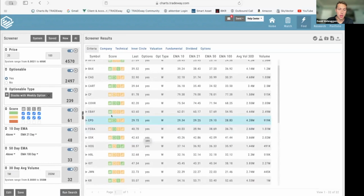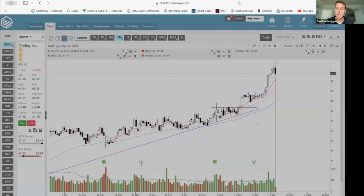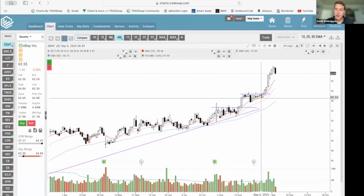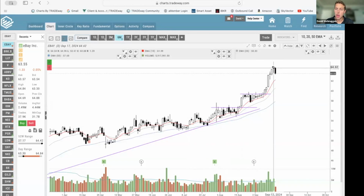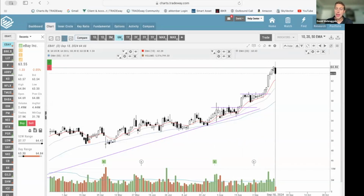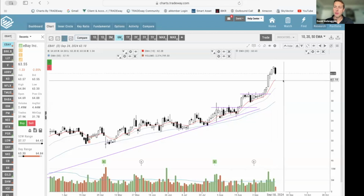Let's look at eBay, for example. If we pull up eBay, wow, yeah, that's a nice little uptrend here. You see the 10 EMA, that held nicely as some support, moved up here, a little bit of a pullback. Oh, look at that, guys. The 10 has been some support for a while, and it moved up above that, and now it's pulling back. If that bounces up off the 10, that could be a trading opportunity right there.